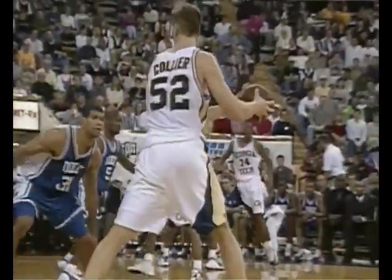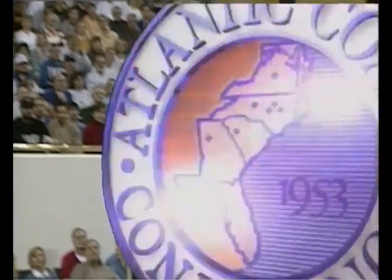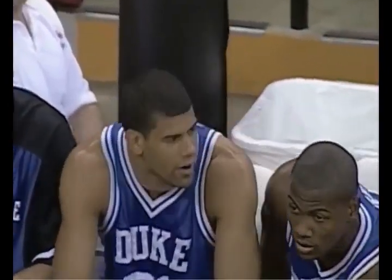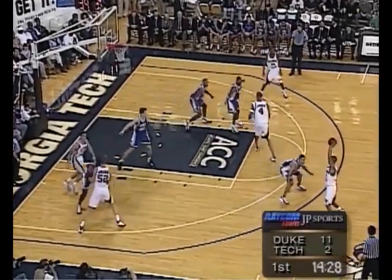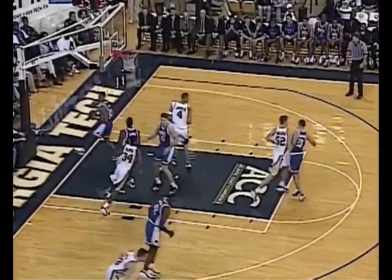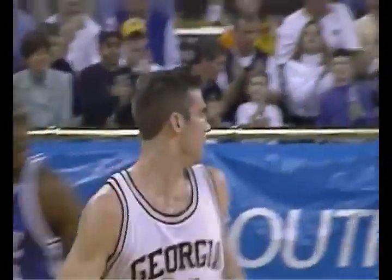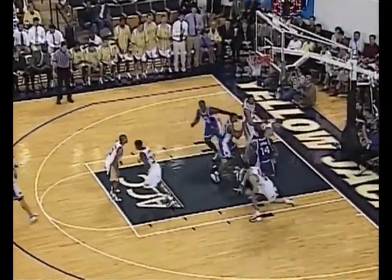11-2 Duke. Collier catches the ball and gives that fake, and Battie, the league's best at drawing charges, tries to get the charge. Just didn't get his feet in position in time. Battie thinks he did, though. He'll have a chance to think about it now on the Duke bench. Babel for 3, got it. John Babel's hit only 3 threes all season, but helps keep Tech alive. It's 11-5. James knuckleballs and misses.